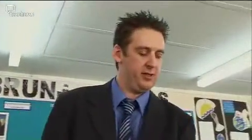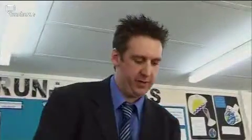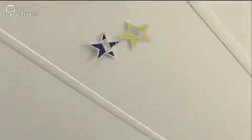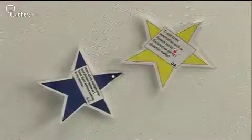At the minute in this lesson, the children are involved in assessing their own learning this week and then setting their targets for the next week. So this is something that we do a lot in school in many different ways. For example, if you point your camera up there, you'll see the targets on the ceiling, which are the targets that the children have set and then achieved.